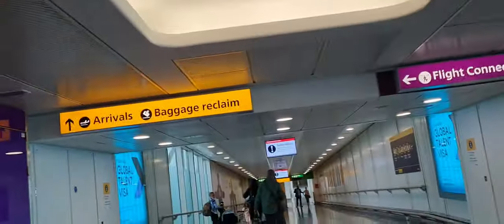For connecting to all the terminals, you can take this one. This is a view of Terminal 3 arrival. That's it.